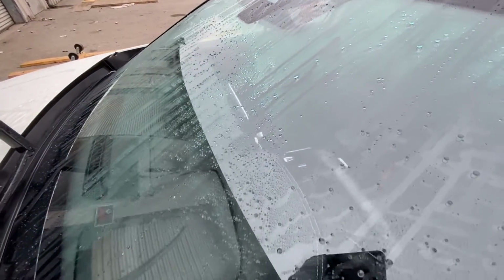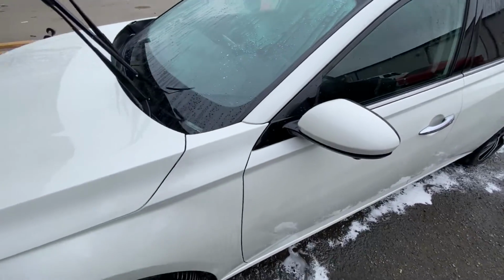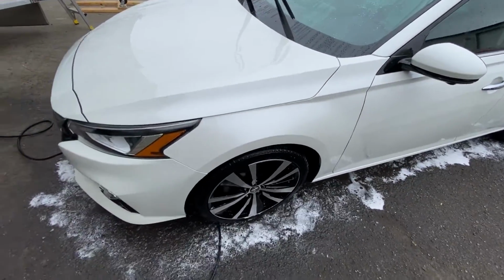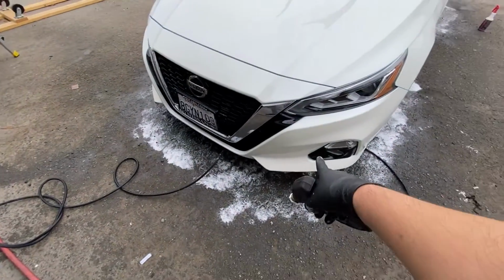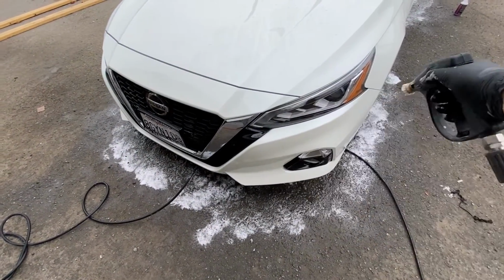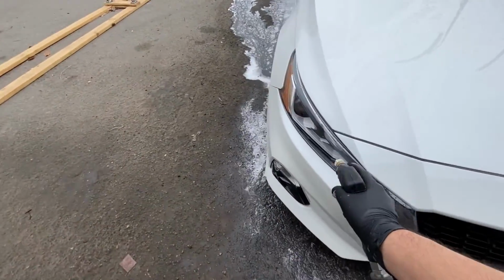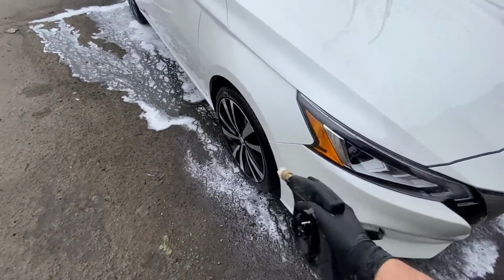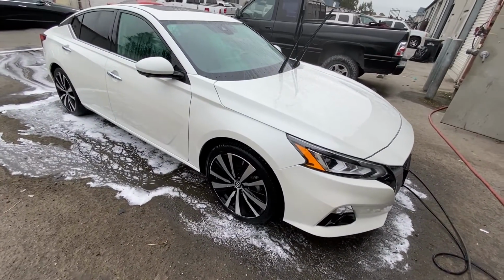go ahead and grab your clay pad, your clay bar, and just give it a good wipe down, and that's about it. Spray it down. Make sure you spray this down, because it's degreased, it will still have some degreaser on it, so make sure you pressure wash that off real good. After that, go into dry, and that's it. So let me finish this up, and then I'll show you the product.